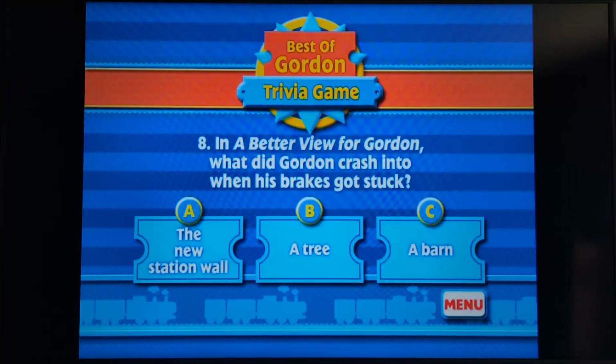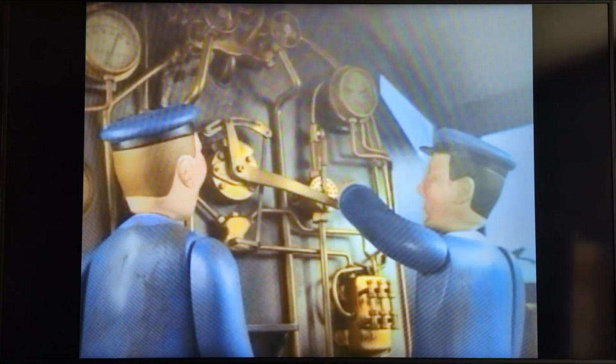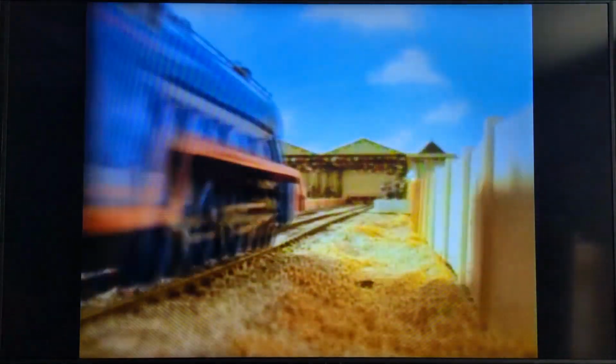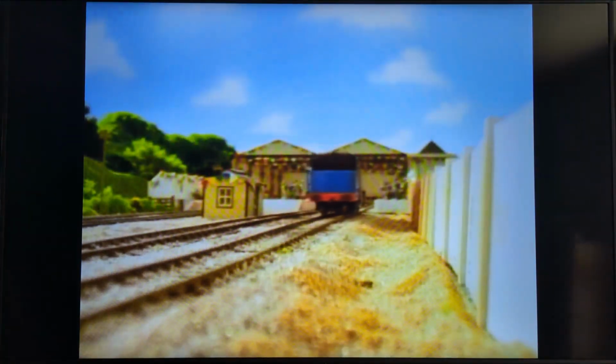In A Better View for Gordon, what did Gordon crash into when his brakes got stuck? The new station wall. Would have been funnier if he crashed into a tree, though. He would have, like, taken his eye out because a branch would have gone through it. The driver reduced steam, but Gordon was still going too fast. Insert Gordon's panicked whistle here. Boom! That is such a good crash.